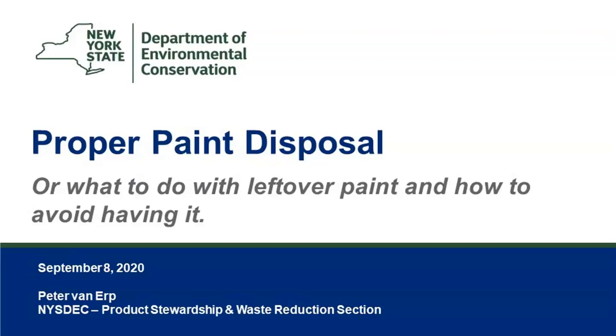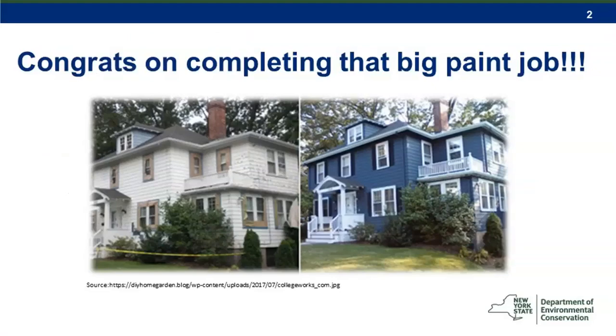Before I go on, I want to state that although I will be referring to paint throughout this presentation, that term would include not only paint itself, but also stains, varnishes, shellacs, and many other types of coatings used in and around a person's home.